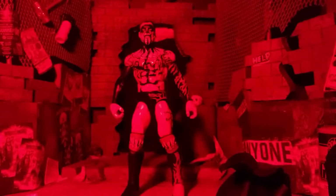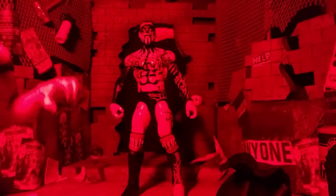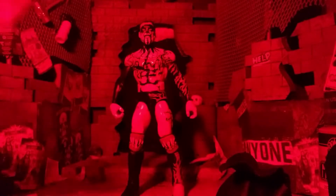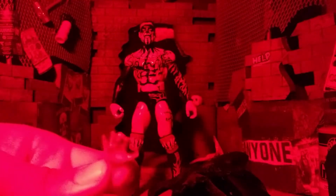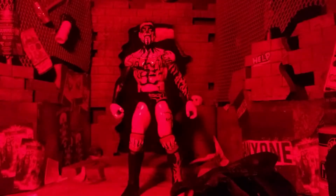Okay, so I actually wanted to point out that the hands on the Ultimate Edition Finn Balor are a little bit different. These ones are like a clenched, like you can see here, they're clenched, like they're like claws, and these ones are a little bit different. They're a little bit more open. So I do apologize when I said that they're the same hands. They're 2 different sets of hands.